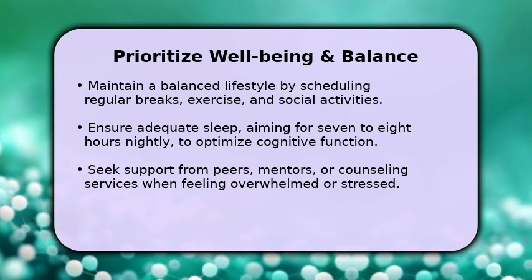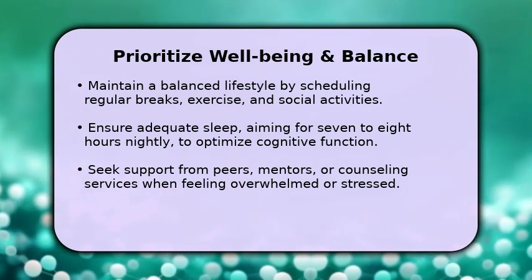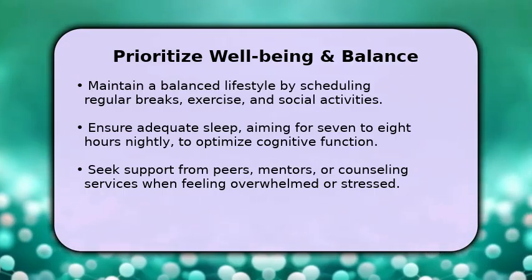Remember, taking care of yourself isn't a luxury. It's a necessity for sustained academic success and personal happiness throughout your demanding journey.